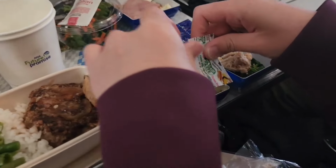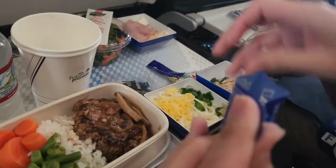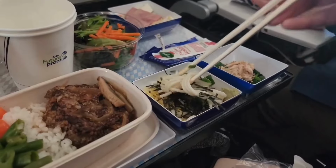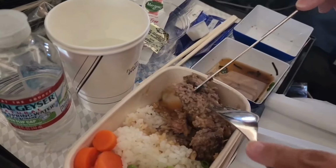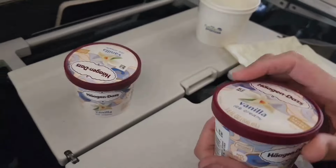Anyways, you add some of the wasabi in the dipping noodles, and then you get some of the dipping sauce that you pour in there. I just pour a little bit in there. But yeah, you mix it up with some seaweed flakes, and it's meant to be enjoyed cold. And then we got the hamburger steak, which is actually pretty good. I like that better than the one I got.